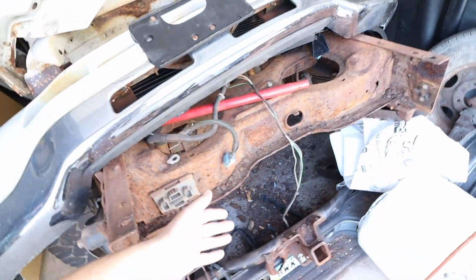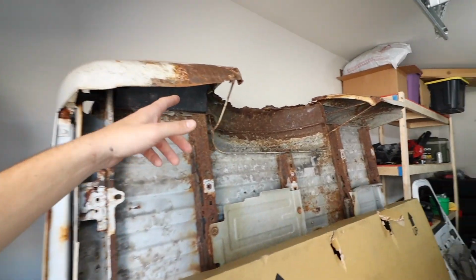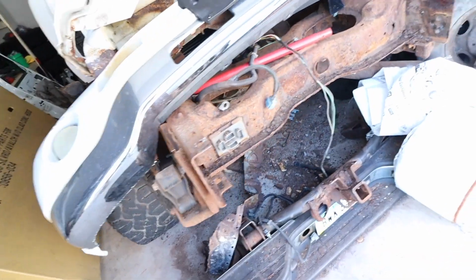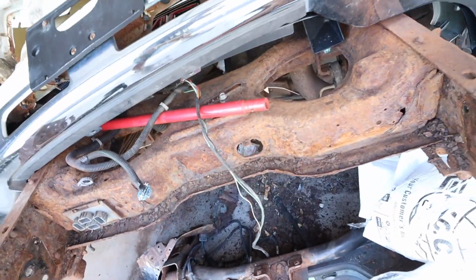Clearly, we have the bed off, the bumper, and the hitch. Bed is sitting right there. The bed is roached, it's absolutely clapped, so this is just going to go to the scrapyard, unless someone wants it. Rear bumper is going to the scrapyard. Hitch is going to the scrapyard because that's pretty roached. But we are down to the frame.